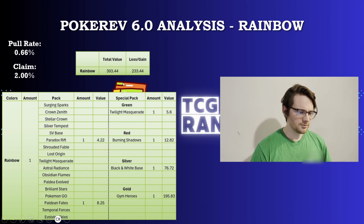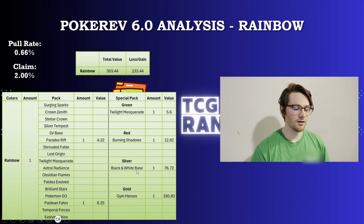Total value $303.44. If you pull a rainbow, based on this one I saw, you can expect to make about $233. So rainbows are always going to be good. Claim pull rate is 2%. I only saw 1 pulled, which comes out to 0.66%.